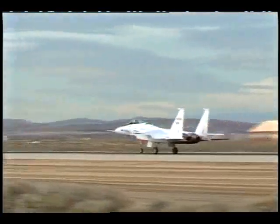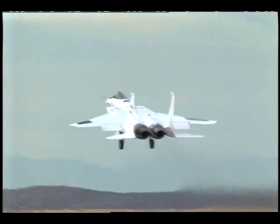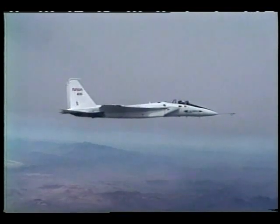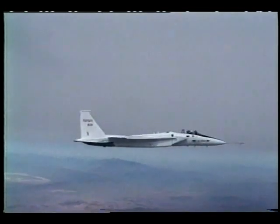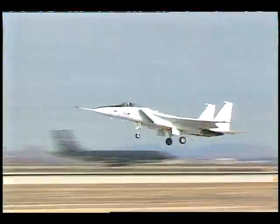Our highly modified F-15 was used recently to test digital electronic engine and flight control systems. These will help future military and commercial aircraft fly more safely and efficiently. Computer software on board our F-15 throttles the engines to the lowest possible power settings and sustains supersonic flight.